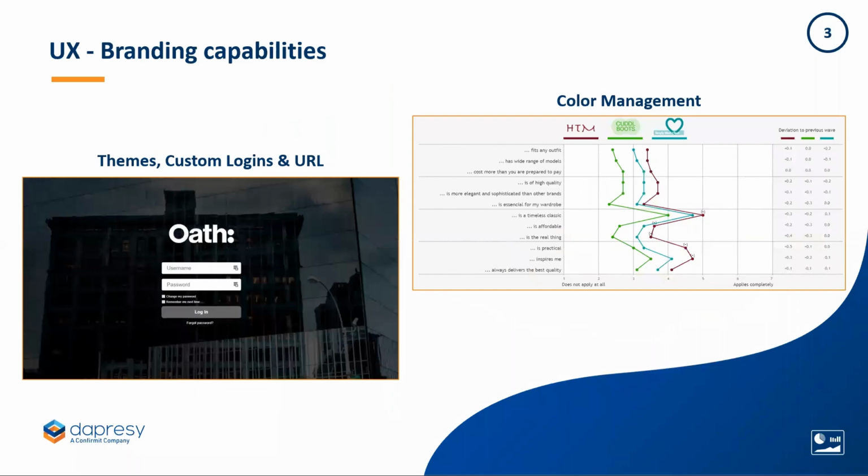Our branding capabilities also run deep throughout the platform, whether that's visual website themes or login pages, and even global color management. Our platform can adapt to the precise guidelines required by those enterprise level clients. Here are a few examples of a custom login page. You can see oath.dapresy.com, and you can also see the color management over on the right-hand side with those different brands.